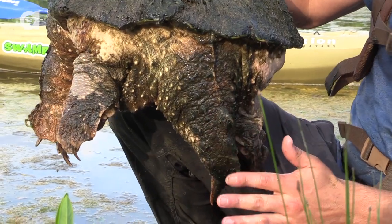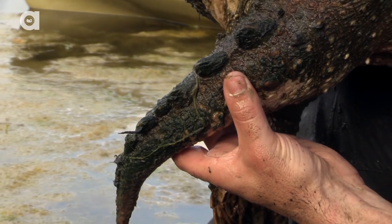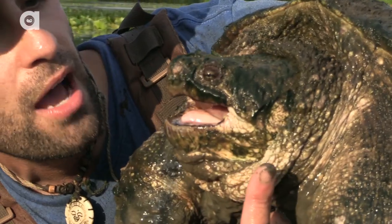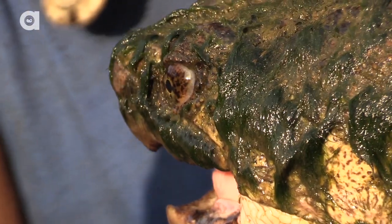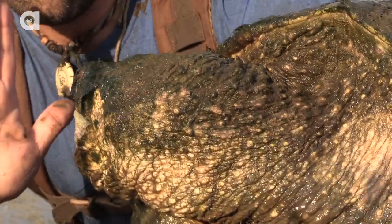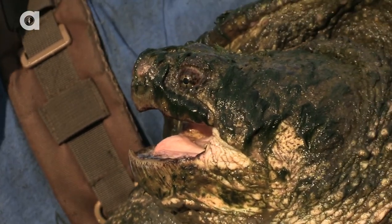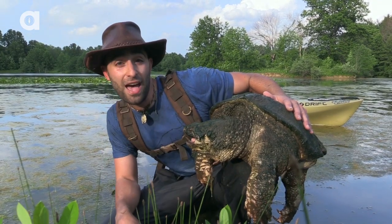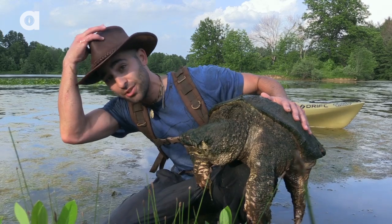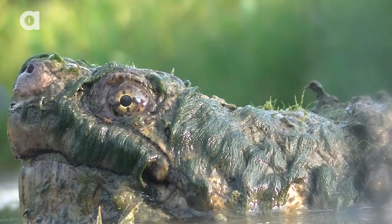Look at that. And that's about as prehistoric looking as you can get for a reptile that lives here in Ohio. All that algae that's growing on his face. Now when he's underwater, his head basically looks like a floating rock, and they can really slowly project that forward, and as a fish gets closer, that's when they snap, and he's got dinner. Respect. Number one thing you have to have whenever working with the common snapping turtle. You get complacent for just a second and you're going home minus one finger.